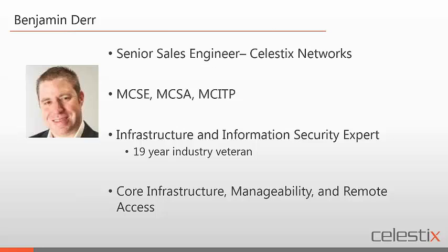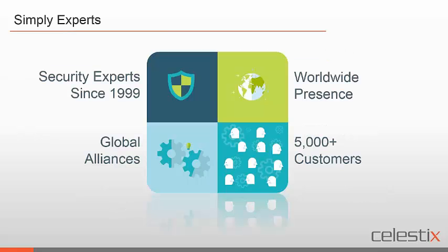At Celestix, we've been in business since 1999. We first got our start making purpose-built appliances for RSA Secure ID platforms, and from there have launched into a variety of different remote access platforms focused around VPN, application publishing, and technologies from Microsoft, including TMG, ISA Server, and the Unified Access Gateway solution. We're a worldwide company with presence in North America, in the San Jose area, United Kingdom, Singapore, and Japan. Currently, we have over 5,000 customers under active maintenance, supporting a wide variety of our platforms, from the Secure ID platforms in the legacy days to VPN, Radius, TMG, and ISA, and then our newer platforms and systems.